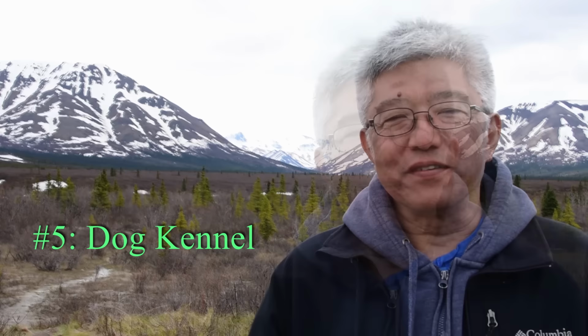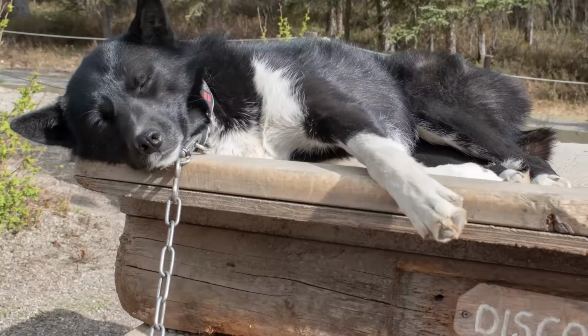Number five, there is a dog kennel here on site. It is the only one in the national park system, and you can come and pet the dogs, and you can come to a show that happens two or three times a day where they explain to you about the Alaskan Huskies, how they got here, how they breed them, how they use them.